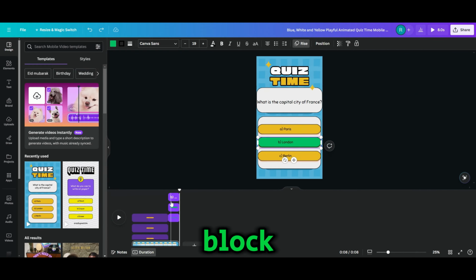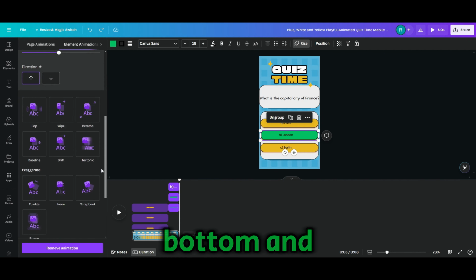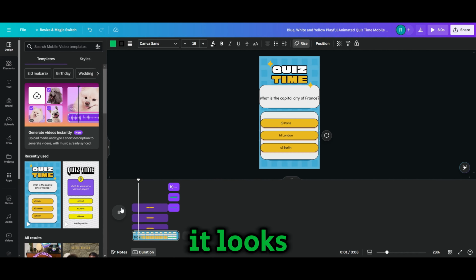Click on the green block, look at the top where it says Animate, click on it, scroll all the way to the bottom and select Pulse. Lower the intensity a bit. Okay, this is what it looks like right now.